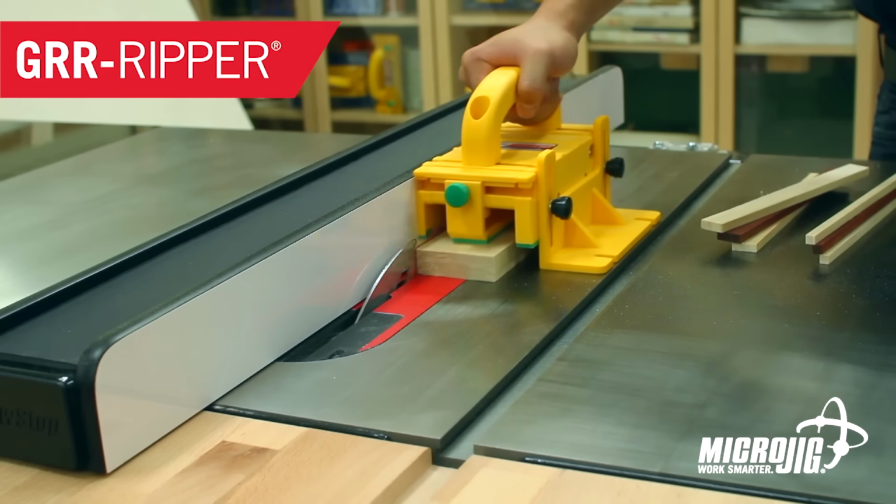One of my favorite Star Trek lines. Damn it, Jim, I'm a doctor, not a Microjig, maker of the gripper.